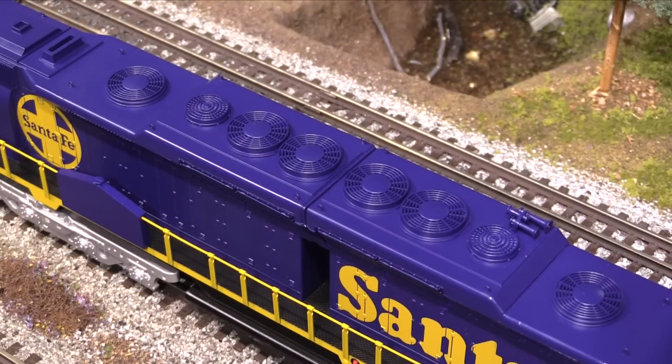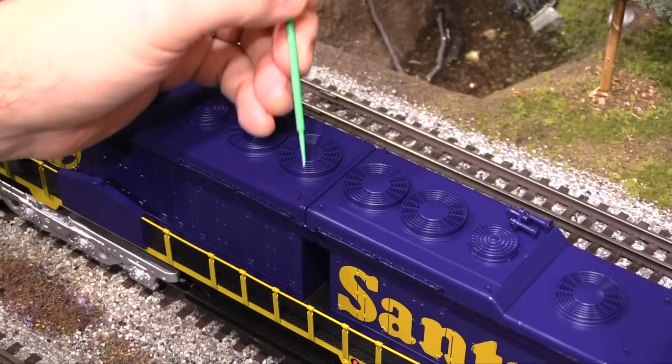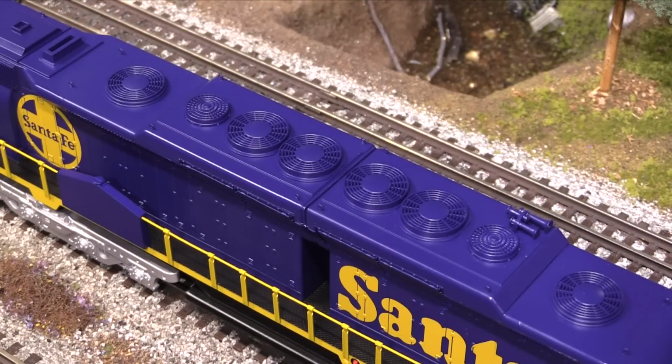The rooftop of the DD35A looks pretty cool with all sorts of nice detailing. We've got a little add-on horn and a bunch of metal lift rings, and then inside each one of these fan housings there is a free-spinning fan blade.